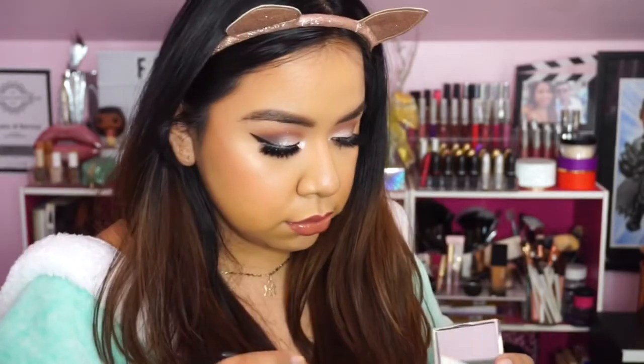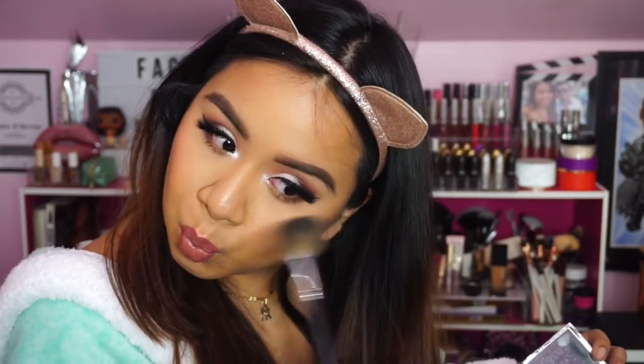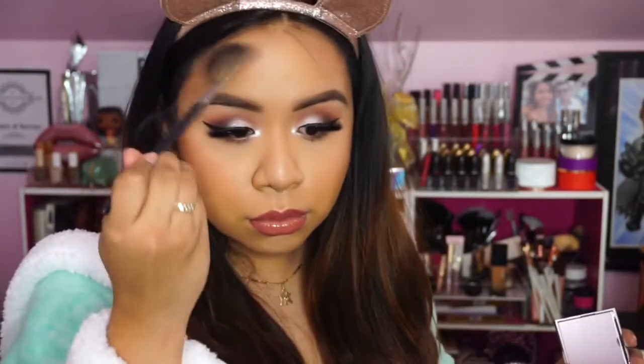Now here I was looking at my face and I'm like, something's missing, and it was the highlight. So I pulled out the Jouer Citrine highlight, which is so gorgeous, and I kept looking at the camera, or not the camera, but my TV, because I was like, ugh, I know it's about to cut off, and I wanted to make sure that I got this on camera, and so I did. And look how pretty it is. It just gives that gorgeous glow.